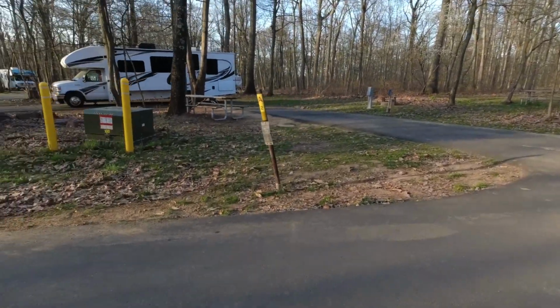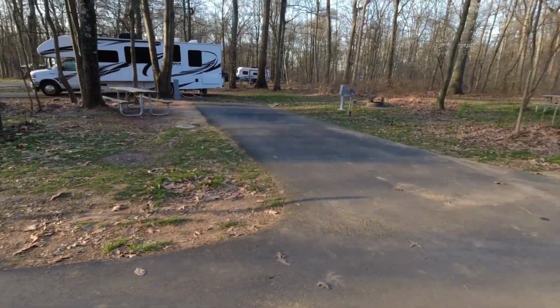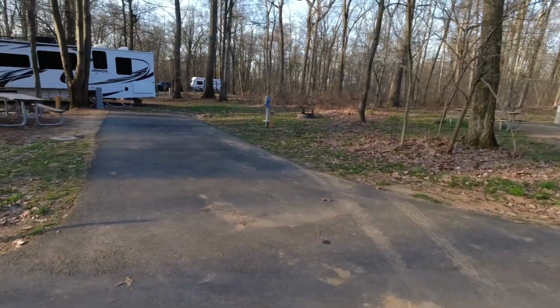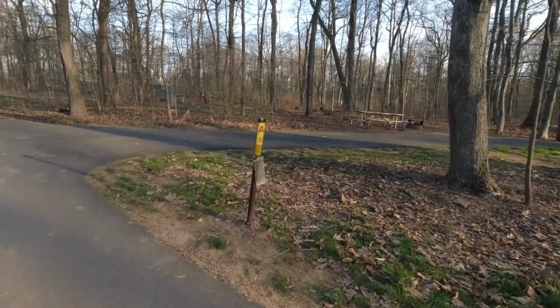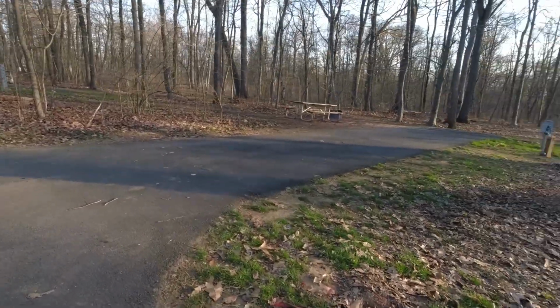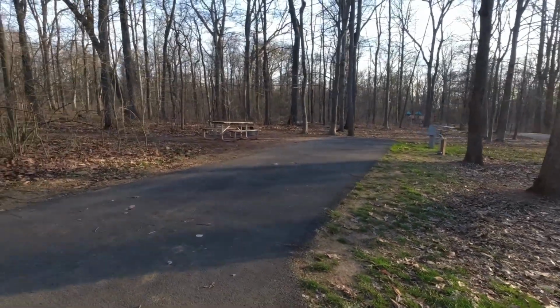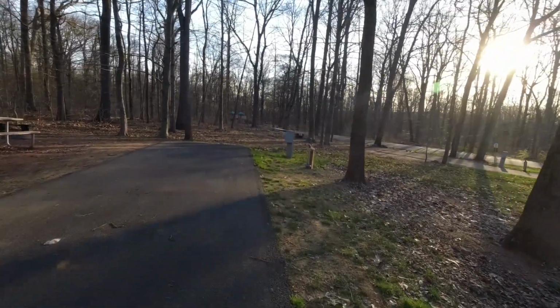This is A2. Table right there, but it's backed right up to that other one. Not so good. A3. Pretty nice. It's actually very nice. This one looks level.